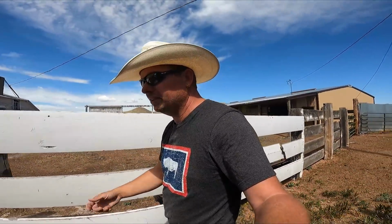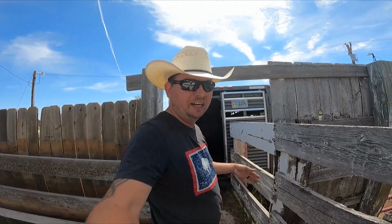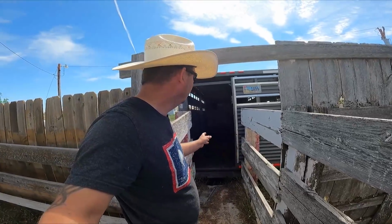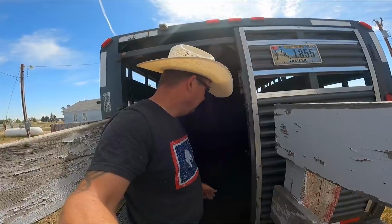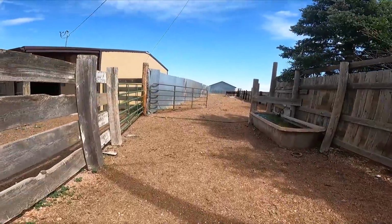I don't know if it's required, but I've run into situations quite a few times where you get the bulls or the cows or whatever you're trying to move this far and you realize, oh crap, there's a gate closed, I gotta start all over. So whether it's in a corral system or we're just putting them on a trailer, we start here at the end and we work our way forward.